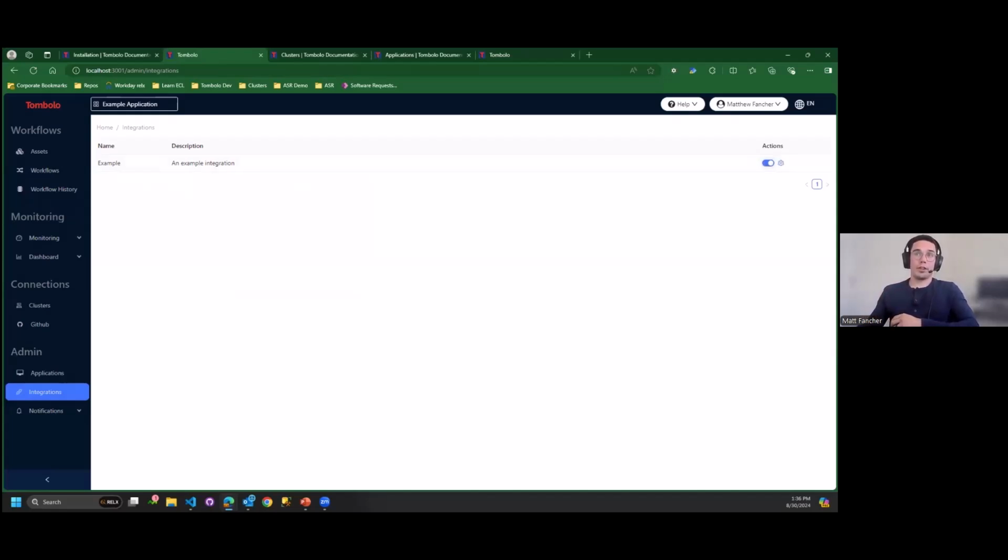When you turn this integration on, you'll be offered a settings menu here. We don't have anything currently set up here, but our team is currently hard at work developing documentation to allow your users and your developers easy access to create these integrations so that you can customize Tombolo to your team's needs.